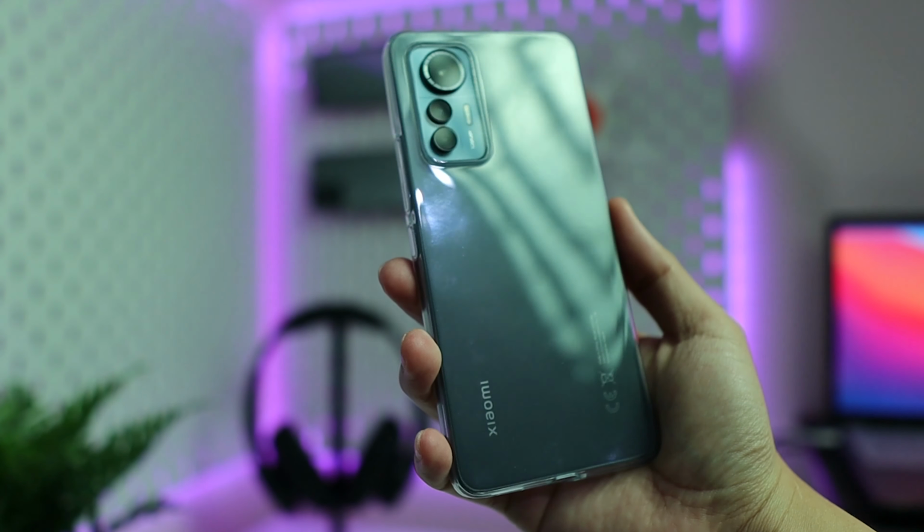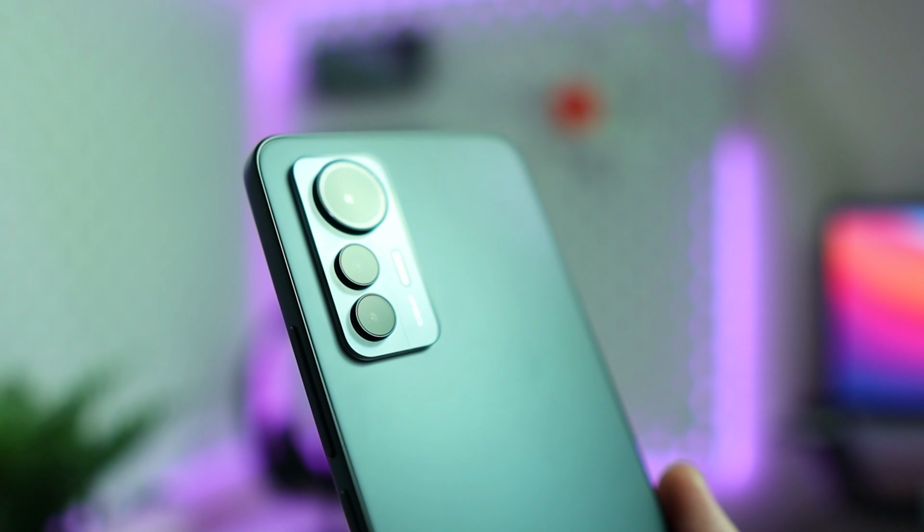So this case would actually give you more grip. The phone won't slip at all whilst you're on the go. I can see the camera panel is quite stylish. I like how it looks.